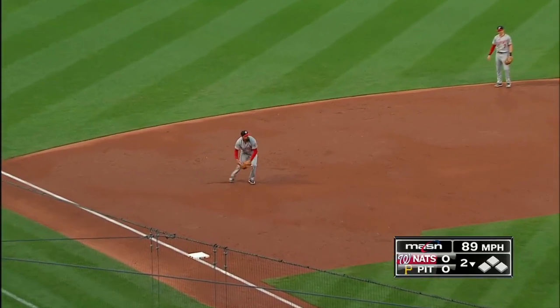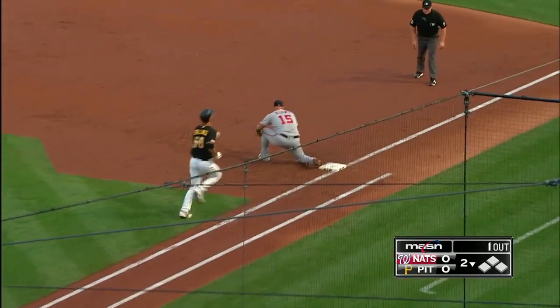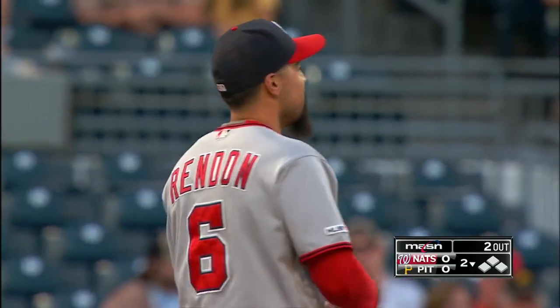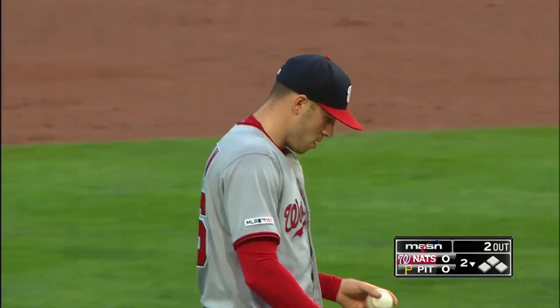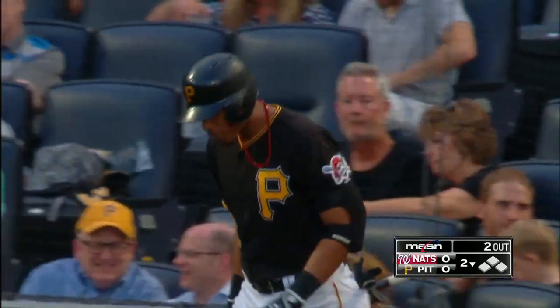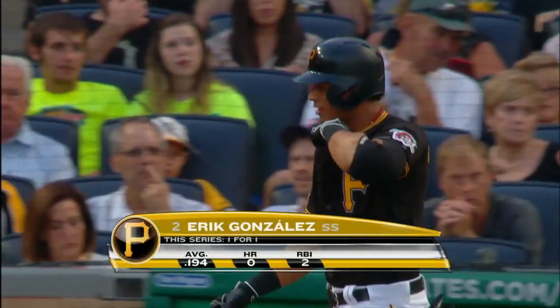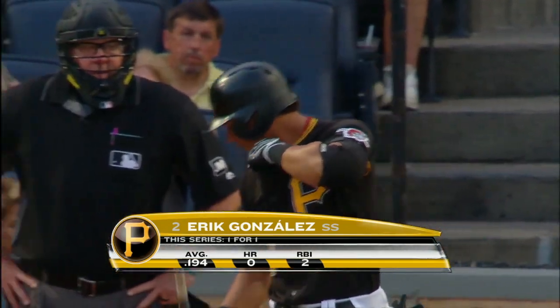There's another pitch and another ground ball. And another out via Rendon on Jacob Stallings. Oh. Eric Gonzalez has got a swing here, doesn't he? 3-pitch inning. He's nuts if he does. That's better than an immaculate inning. Immaculate inning's 9 pitches. Yeah, that's work.